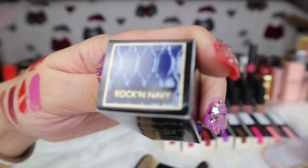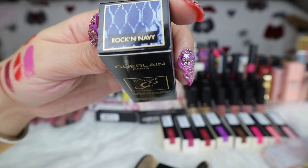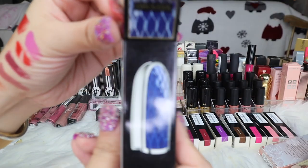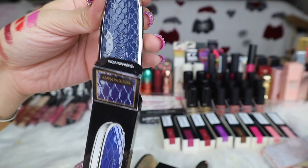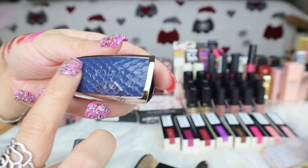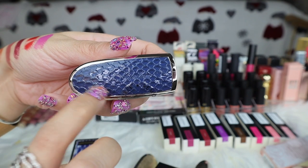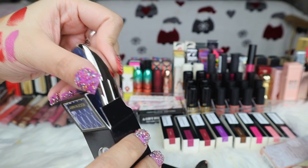Next one that I have is this, and this is called Rock and Navy. So this one looks like a navy blue. And it looks like this. Very pretty navy blue. So this is so similar to the Hype Purple. But if you see the design, it's a little bit more similar all over. And just the same texture, but a true blue shade. And silver at the back, of course.